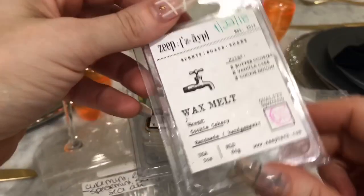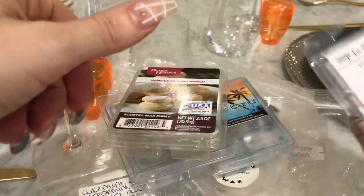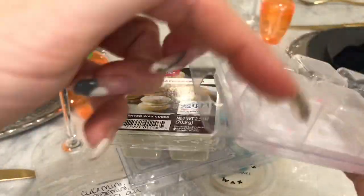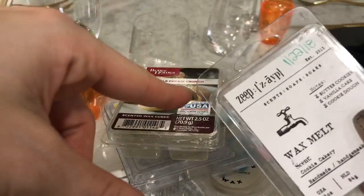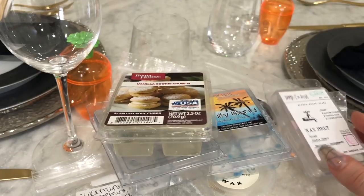Last clamshell is Zape Cookie Cakery. So again, this is just my bakery kick. I've just been really loving a nice creamy vanilla bakery, which is exactly what this is. And her clamshells are great, you guys. These are strong. I only used 1 cube, and I did 1 cube in 2 warmers in a room, which is my standard. I always do 1 cube across 2 warmers per room to get a throw. And this did phenomenal. I am totally gonna be repurchasing her clamshells.